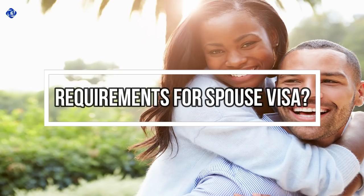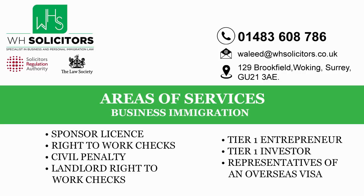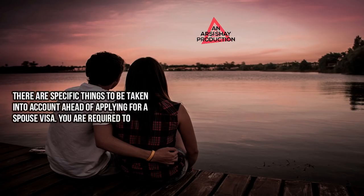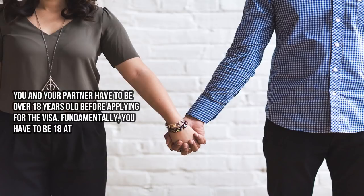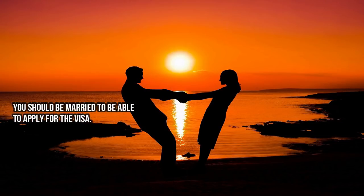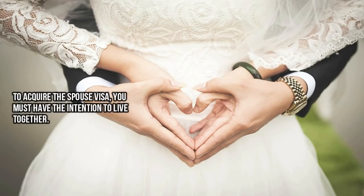Requirements for spouse visa? There are specific things to be taken into account ahead of applying for a spouse visa. You are required to meet specified conditions, or you wouldn't be able to obtain one. Here are the requirements. You and your partner have to be over 18 years old before applying for the visa. Fundamentally, you have to be 18 at the time of the application, not on the traveling date. You should be married to be able to apply for the visa. To acquire the spouse visa, you must have the intention to live together.